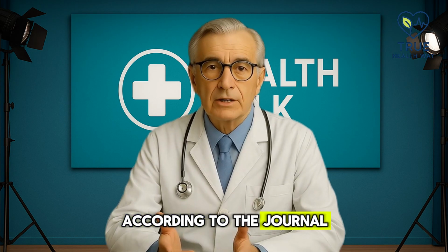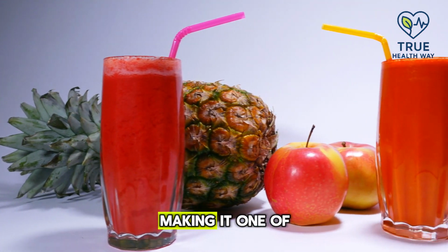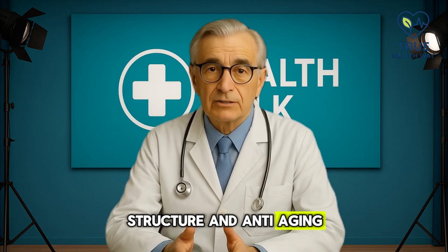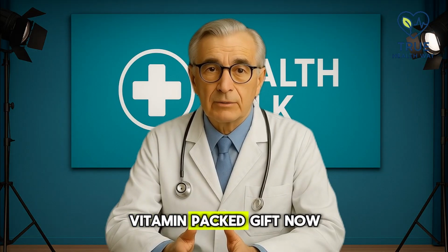According to the journal Dermato-Endocrinology, vitamin A directly influences collagen gene expression, making it one of the most critical vitamins for skin structure and anti-aging. So next time you sip on this orange powerhouse, know you're giving your skin a vibrant, vitamin-packed gift.